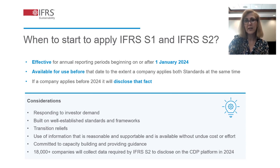IFRS S1 and IFRS S2 are effective for annual reporting periods beginning on or after the 1st of January 2024. Jurisdictions can, however, make different decisions about when they require companies to use the standards. A company using the standards can also choose to use them earlier than 2024, as long as they use both IFRS S1 and S2 together and disclose that they are doing this.